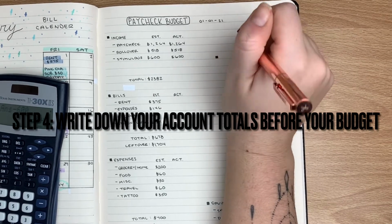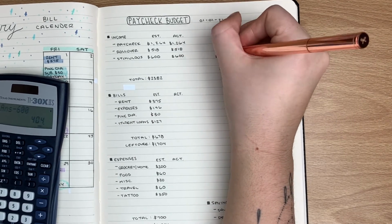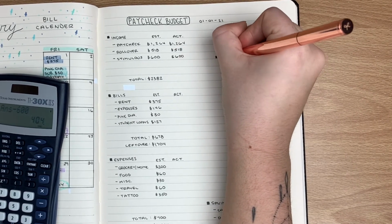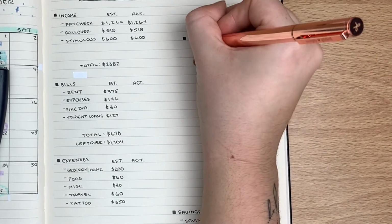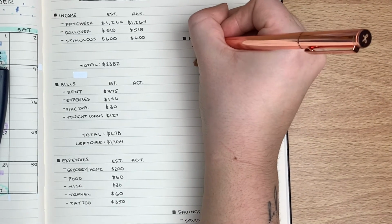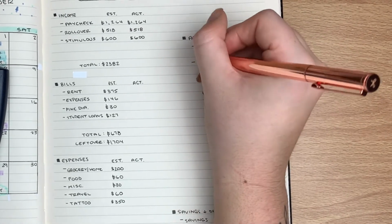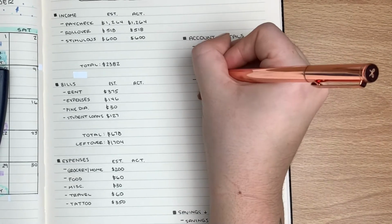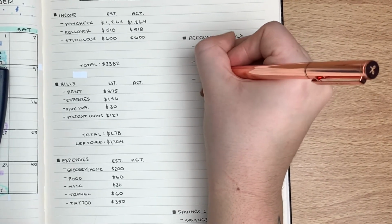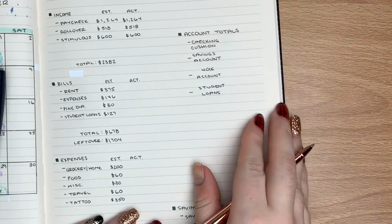So this is a whole separate section from my budget, and yeah, let's go ahead and fill this out. Okay, so the first one that we have is checking cushion. The next one that we have is savings account. The next one that we have is 401k account, and then student loans.